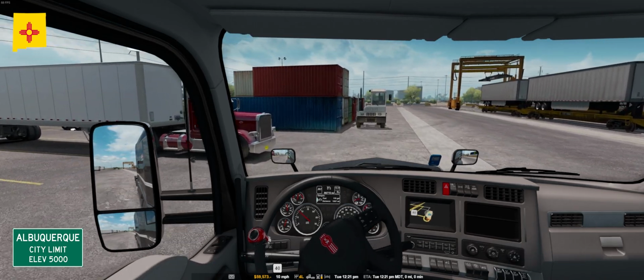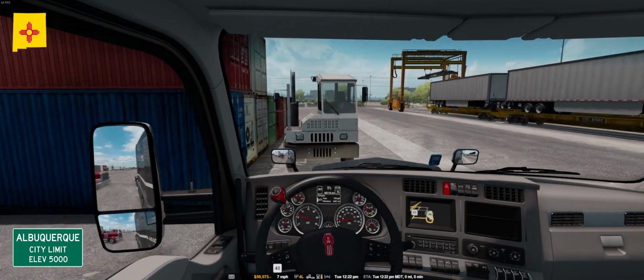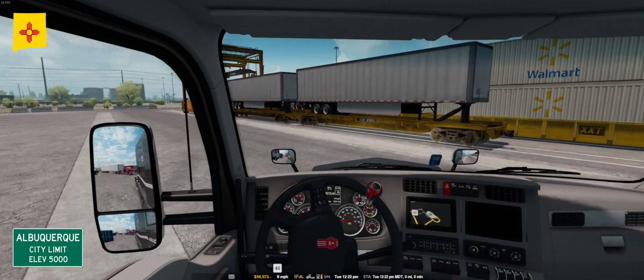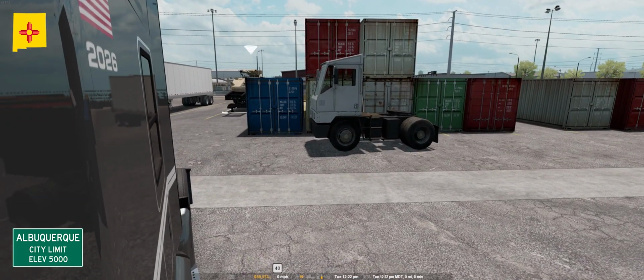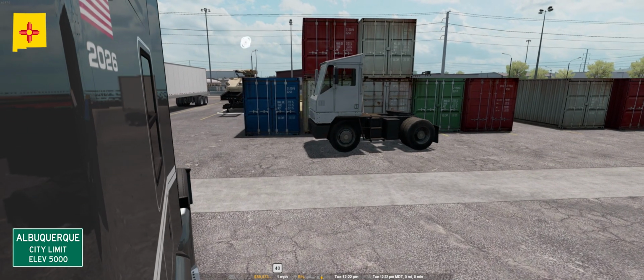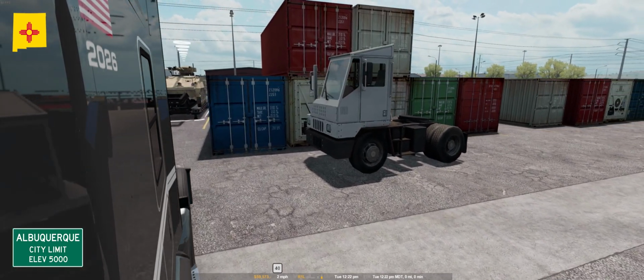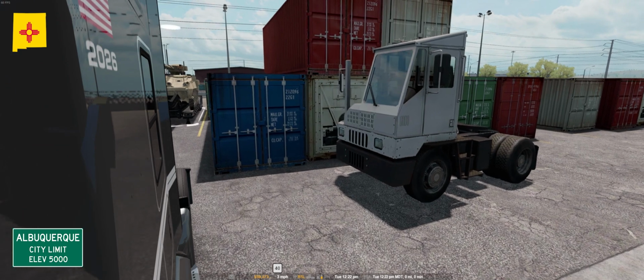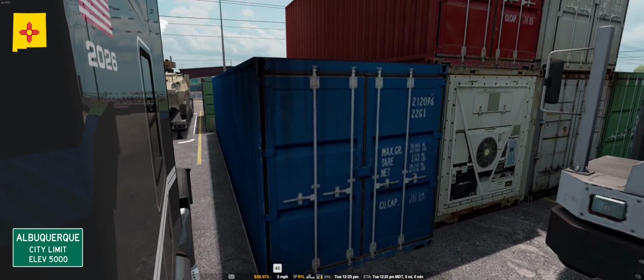That's cool. We got a little bit of a yard dog truck. I don't know what we call the trucks, but we call the guys that drive those yard dogs. They move trailers around. Definitely a little bit easier to move things around with a smaller turning radius on that kind of thing.